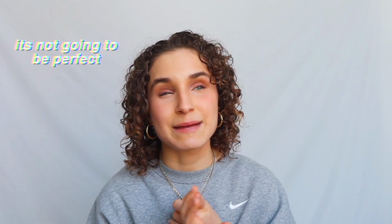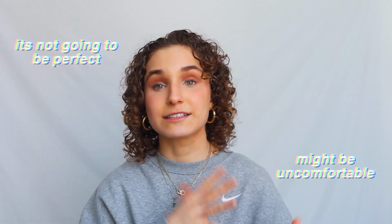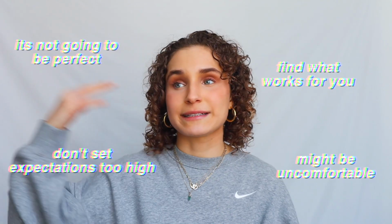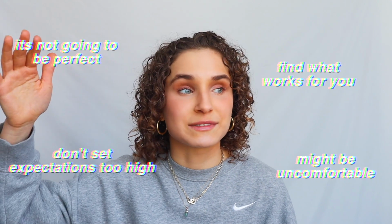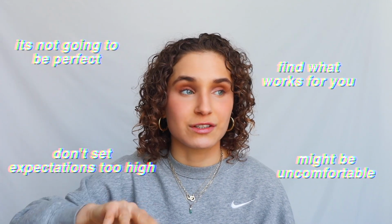Step two is we're gonna start writing, but there are some things to keep in mind. It's not gonna be perfect when you first start. It may feel a little bit uncomfortable because it's new. It might feel silly. It's okay to experiment. It's okay to find what works for you. Don't expect it to be 100%. You're not gonna be amazing at journaling right away, have an amazing bullet journal, or write 20 pages, because that's not really realistic. For me, I didn't start out writing that much.